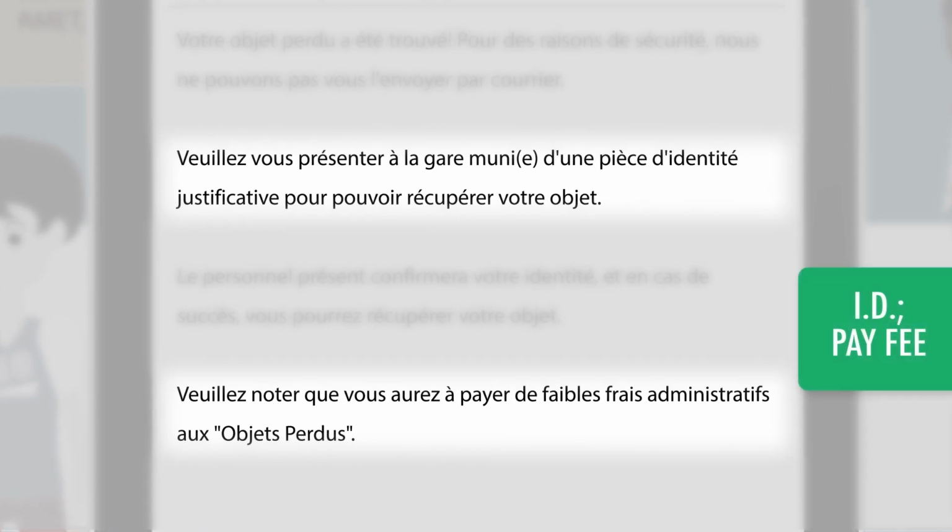The email says that you need to present proof of identification and to pay a small fee. Pièce d'identité justificative. De faibles frais.